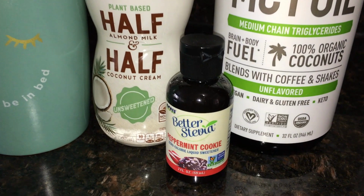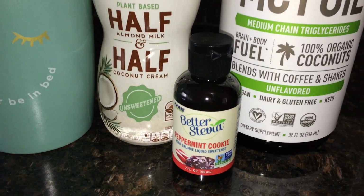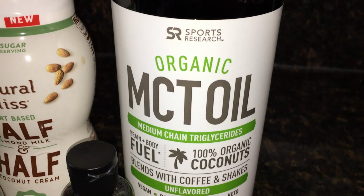Then for just a little bit of sweetness, I'm going to add this Better Stevia peppermint cookie flavoring today. The maple one is really, really good as well. I love that one. And then I'm going to use this MCT oil.